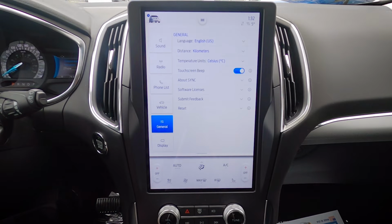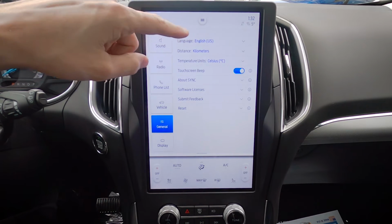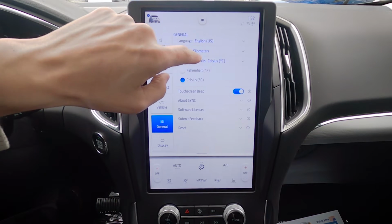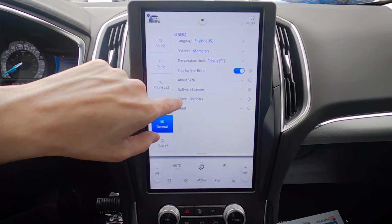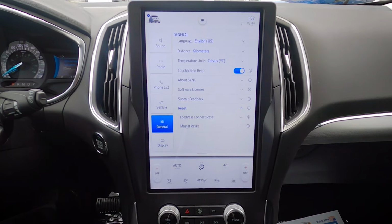We've got some general settings, so tons of general settings there. We've got the ability to change between English, Spanish, or French, kilometers or miles, Celsius or Fahrenheit, and the beeping that we're getting here. If that beep drives you crazy, you've got the ability to disable it. We've got some basic sync info, software licenses, feedback, and a reset. So the reset, if for whatever reason, you've got to reset a few things.